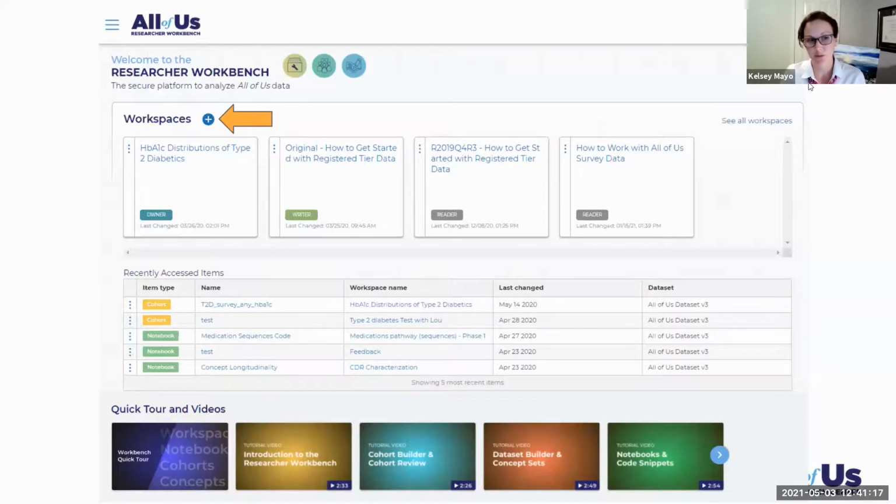So this is what the researcher workbench looks like. As a researcher on the platform, you can see this is my landing page and that I've already been fairly active. I have one project which I own where I'm studying A1C distributions of type 2 diabetics. And then I'm a collaborator on a number of other projects where I'm working with teams to actually build support resources for researchers coming into the community.